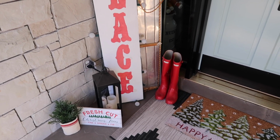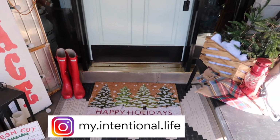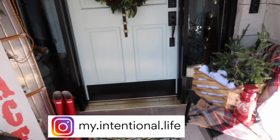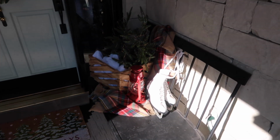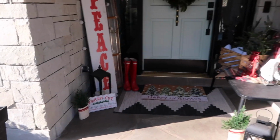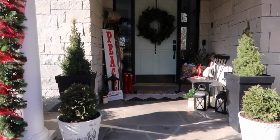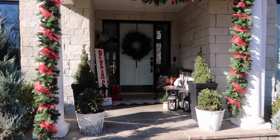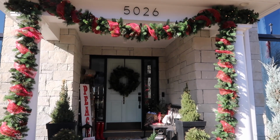I would love to have you guys tag me on Instagram, show me what your front porches look like. I would love to have you tag me, and then I will share your pictures in my stories, so that we can just all get all kinds of different ideas from each other on how to decorate our spaces, even if we don't have the same space or the same type of space. We can always gain different inspiration and just kind of accommodate it to our own needs.